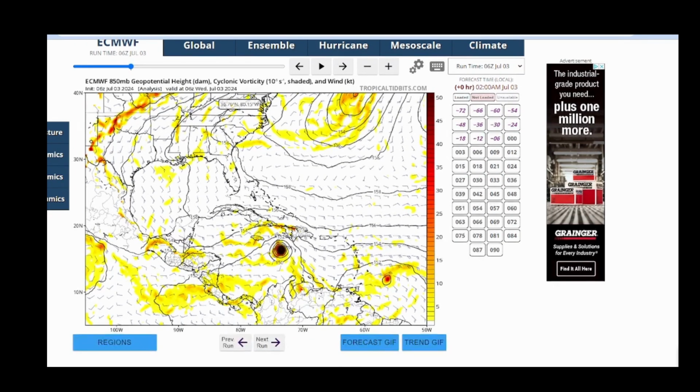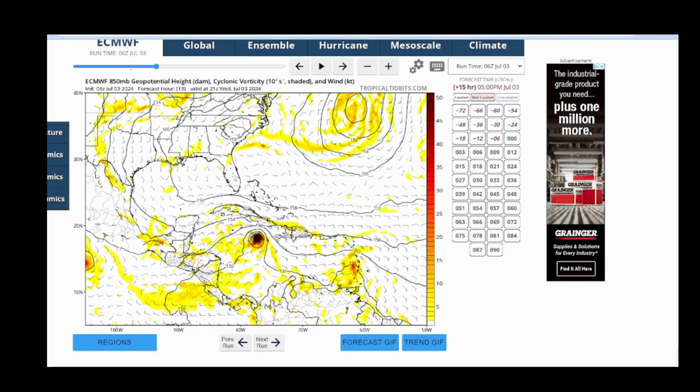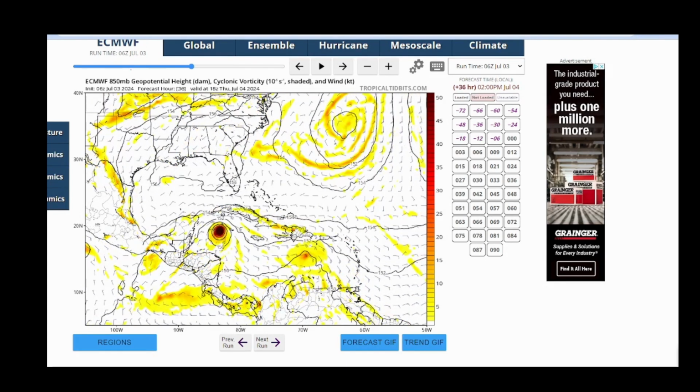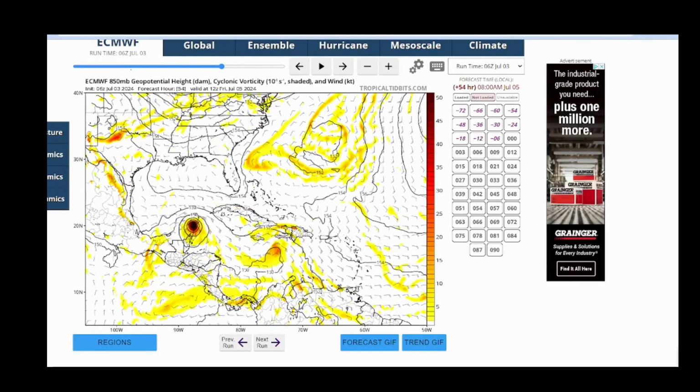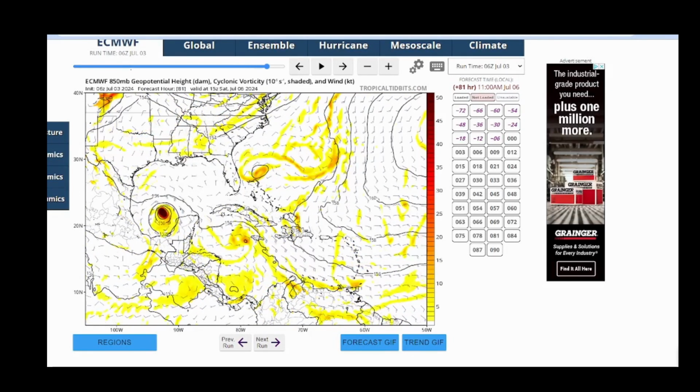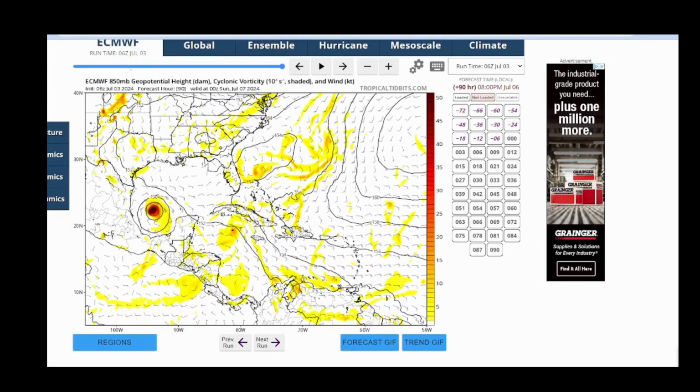I'm going to take a quick look at the European. The European only goes out about 90 hours, so it won't show a system into Texas or Louisiana because it doesn't go out that far. But we can see here that it makes pretty much a direct landfall on the island of Jamaica, and it works its way west-northwest, and it makes another landfall near the Yucatan Peninsula, gets in the Bay of Campeche, and begins to somewhat strengthen.